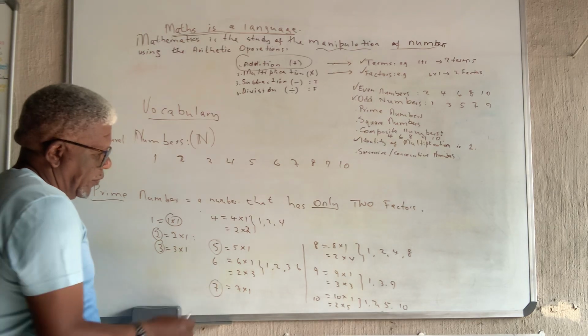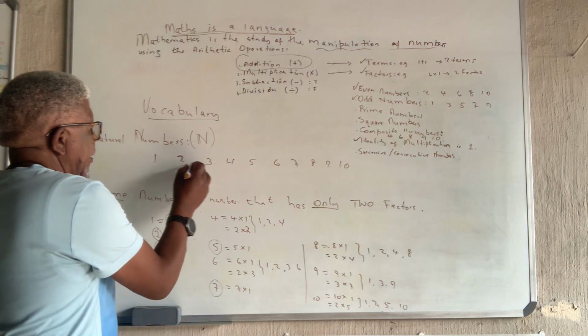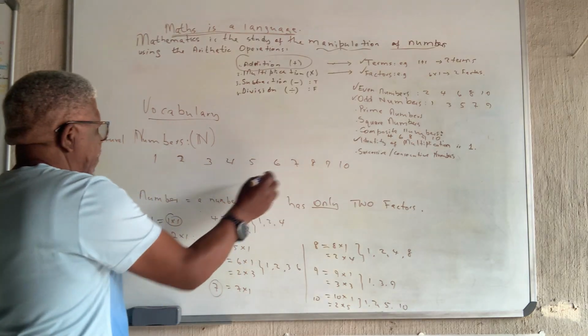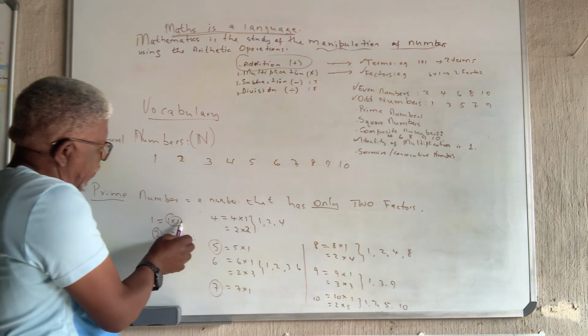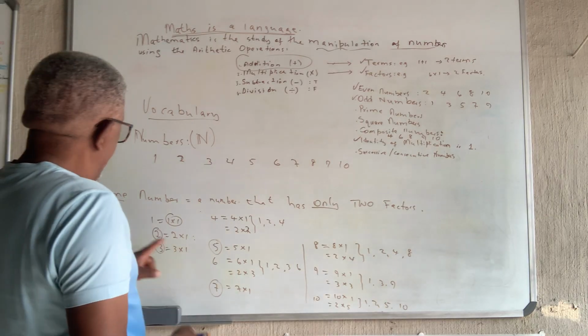And 7 has 7 and 1. So these numbers, the 3, the 2, the 3, the 5, and the 7 are prime numbers. But 1 is not a prime number because it's got only 1 factor, which is 1. Okay, so we go to prime numbers.